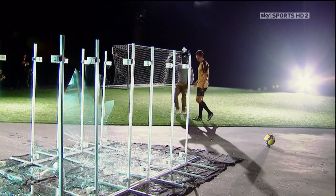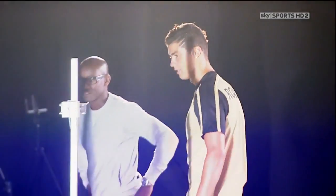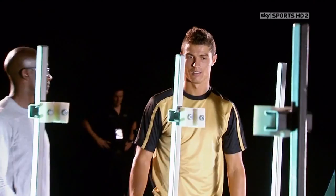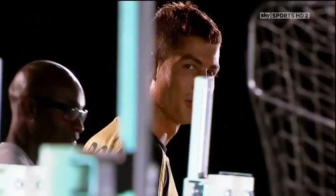Hey, Ronaldo. It's better. That felt better, huh? Yeah. Look at the damage here. Just here. Look at the damage done there. Straight through. Let's clear this area. Let's clear this. Finito. But that's the only time you don't get in trouble for smashing glass.